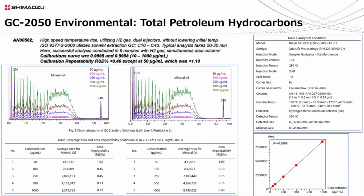For this method, ISO 9377-2:2000, Determination of Hydrocarbon Oil Index, Part 2: Solvent Extraction and Gas Chromatography, requires separation of C10 from the extraction solvent and elution of C40 while keeping relative response ratios, or peak area ratios, of C40 to C20 at least 0.8. This ensures there is a similar peak response regardless of the analyte volatility or carbon number when making a split injection. In typical analyses, this requires lowering the initial temperature and increasing the thickness of the column, with a resulting analysis time of 20 to 30 minutes per sample.